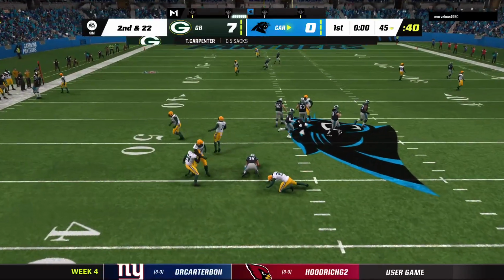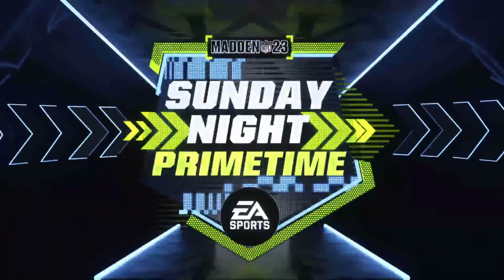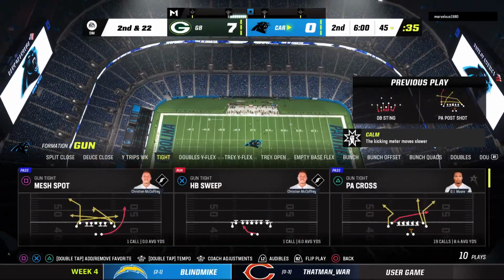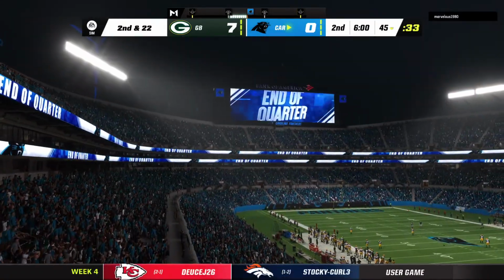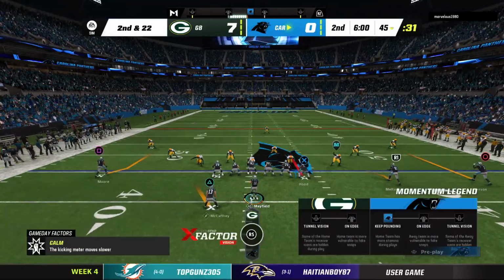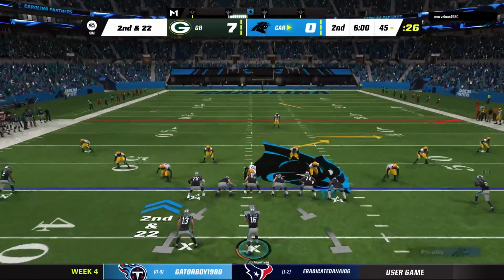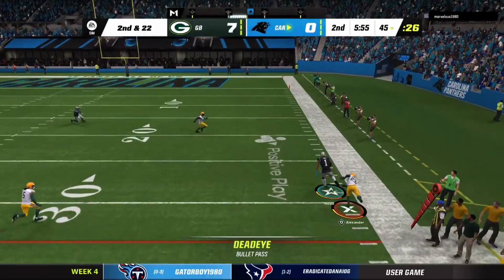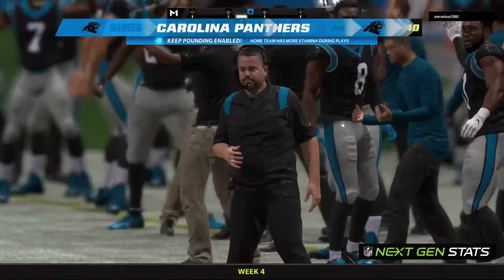And he is going to go down. They sack him on the final play of the first quarter. That huge loss on the sack makes this job much more difficult. It's now 2nd down and 22 yards to go. Throwing, Mayfield. Throws right side, and that's complete. Touchdown, Panthers.